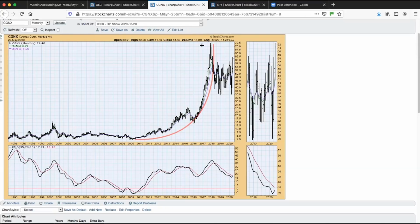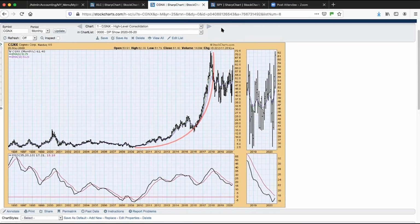This was about a 50% decline, but it's still well above the baseline. And so this could go on for years. It could break out. But this is a good sign when you see this consolidation after this crash from the parabolic.